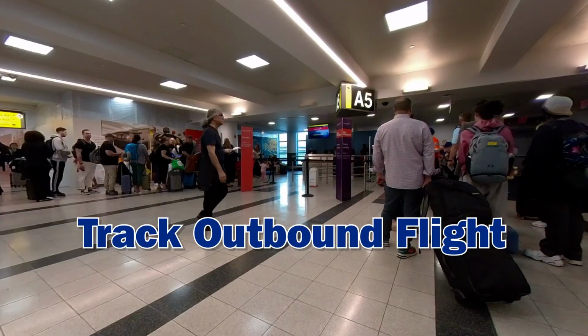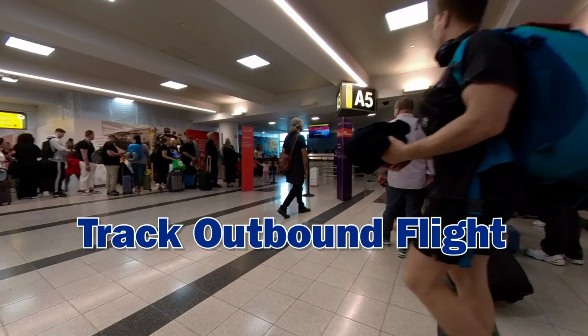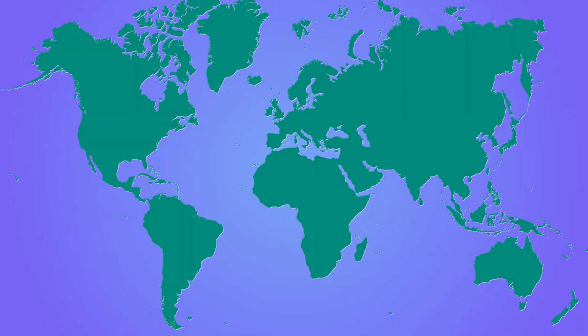If you're returning to the UK, it's always useful to know how the outbound flight is progressing. This will give a sign of any likely delays to your flight. In general, the outbound flight number is 1 less than the return. So if you're flying from Seattle to London on the VS106, the outbound from London is the VS105. This then gets cleaned and sent back to London with you on board.